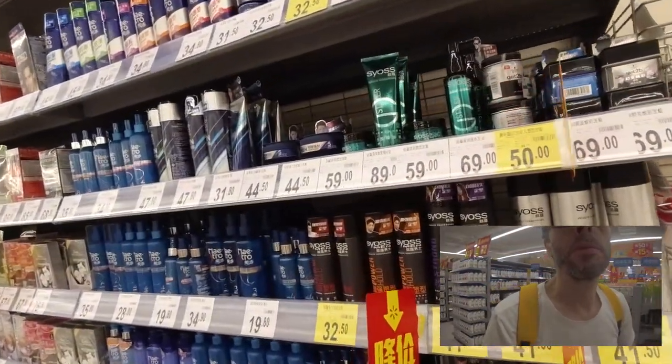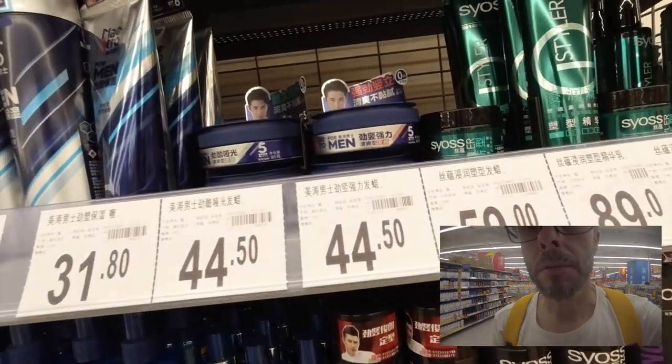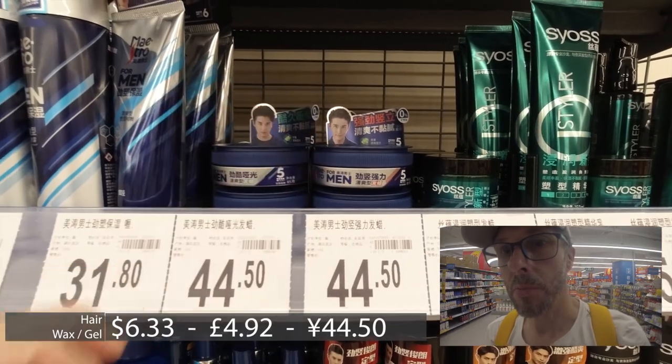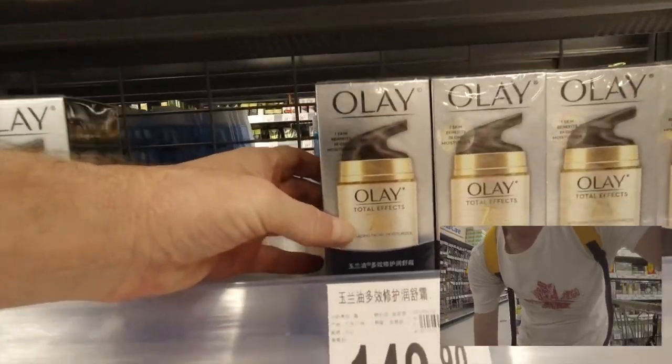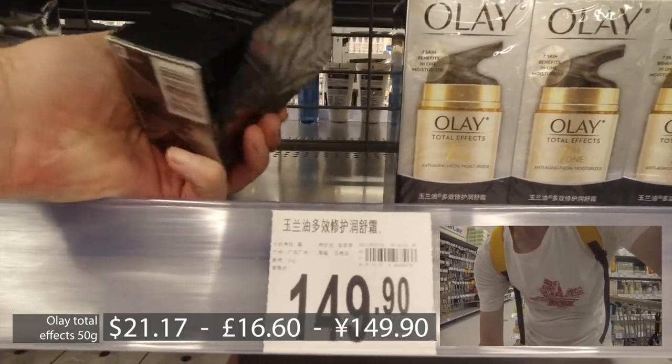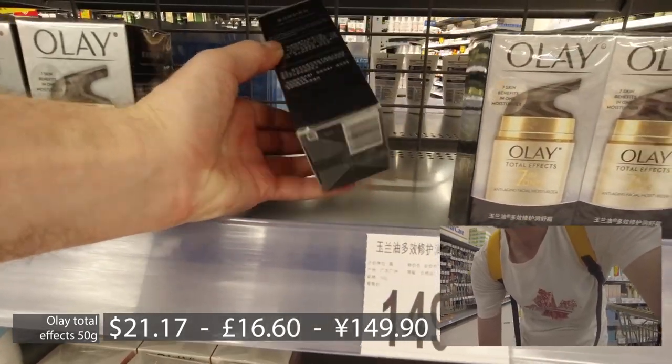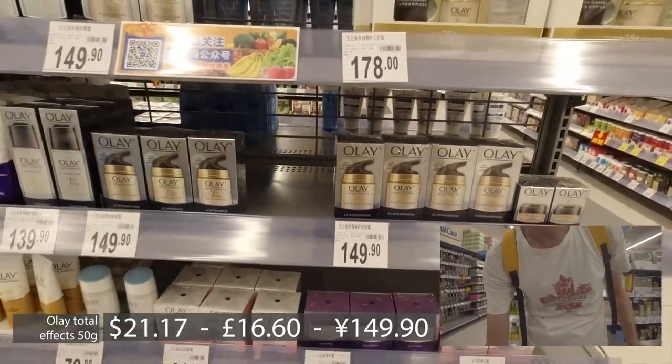Okay, other hair products. So gel here. This is a Chinese brand of gel. Some Olay product here, which is 50 grams. It's 149.